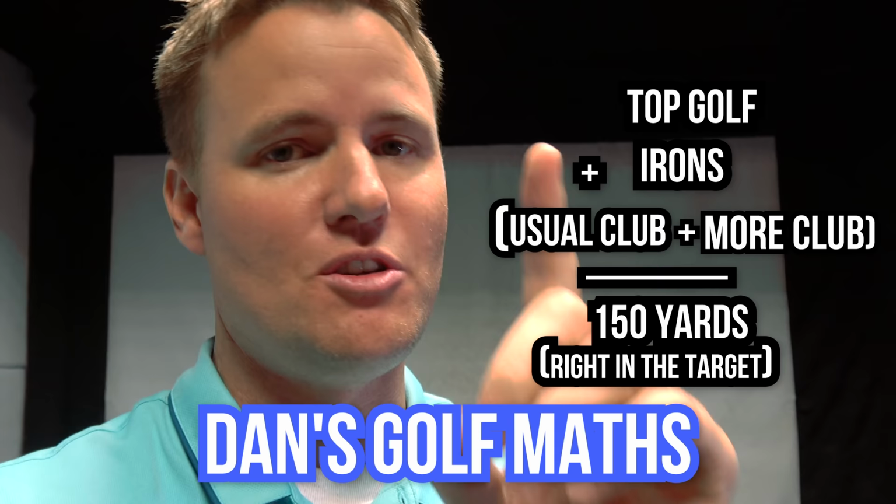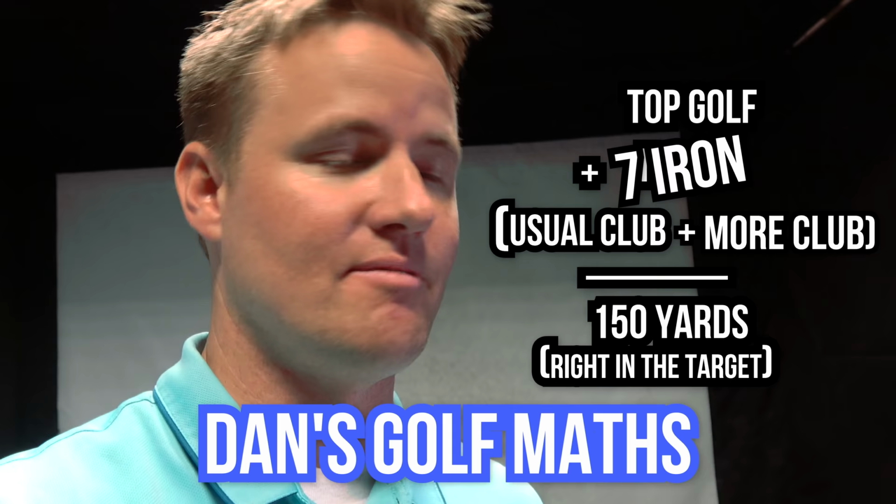So if you typically would use your 7 iron to hit it, say 160, then you probably want to get out a 6 iron. So get out a 6 iron and hit that.